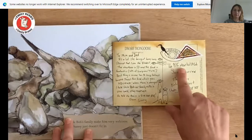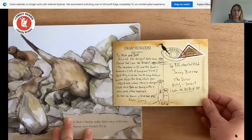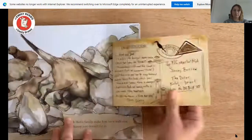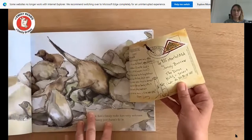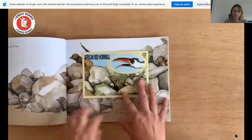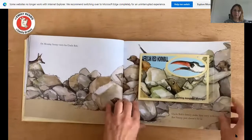Oh, look, it's to the big meerkat mob, Sandy Burrow, the dunes, Kalahari Desert, under the big blue sky. Oh, look, there's a little bit of information on the side. It says, dwarf mongooses under threat are too small to defend each other. Instead, they disperse to find safety. They run away. Sometimes running away is a sensible thing to do.